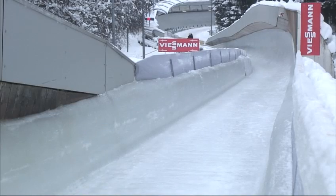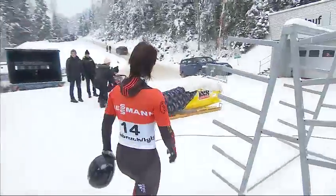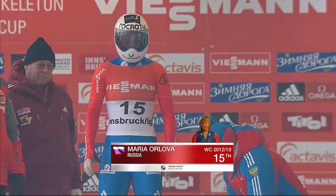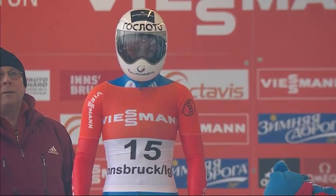And you can see her, part of that is because most of the World Cup athletes are avoiding that left wall hit there out of corner 9. And some of the athletes with a little extra experience on the World Cup Tour are going to take that bump. Experience is so much a part of this sport. The athleticism is there, but you've got to know the tracks because the time you have to learn them is so limited. Well, next up is Russia's Maria Orlova.